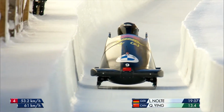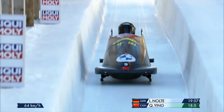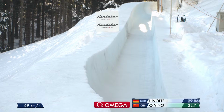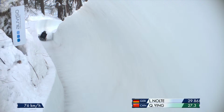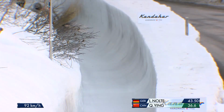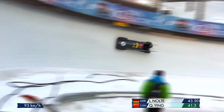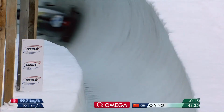Ying Qing in the lead off a 5:93 start. Lauren Alter also started 5:93, our current leader. Some good stuff from the Chinese driver right now. 500s up on the world champion. 1100s up on the world champion. And now here comes her nemesis, rearing up in front of her. Conservative line, but a good exit. She'll build the speed from here.